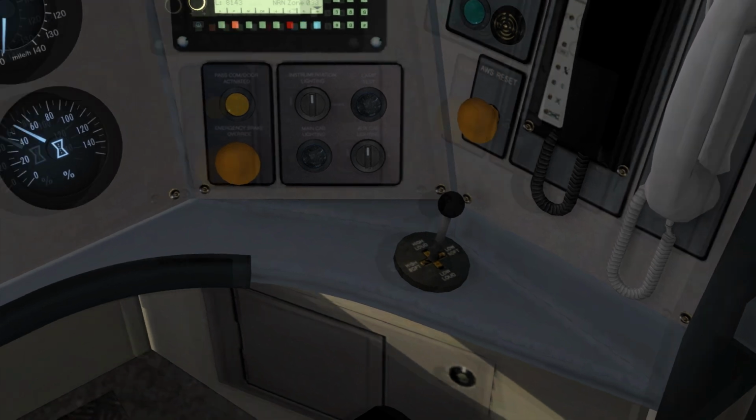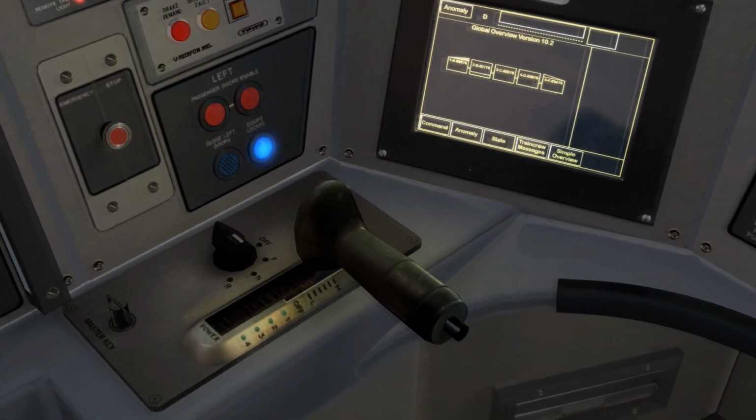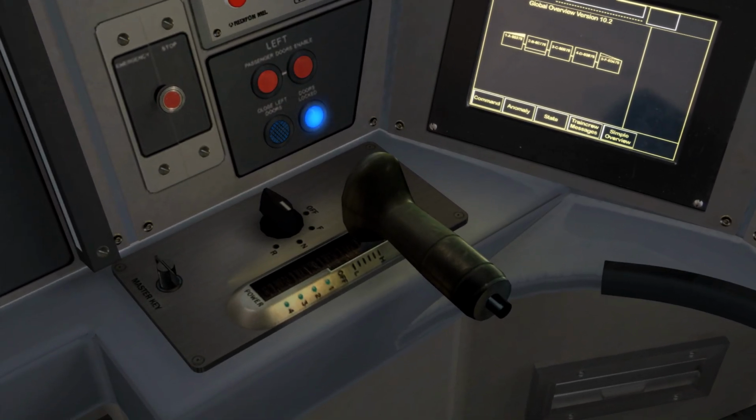Now that we've had a look at the horn control, I'm just going to go back over here just to point out the combined traction and brake controller. With this handle here, if it's in the off position, then we're not applying power and the brakes are fully released. As you pull the handle towards you, it does apply power, and in real life you can see that there are 4 notches of power on this unit.